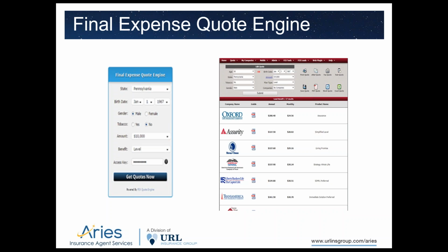I also do not recommend that you share the quote engine with your clients. There isn't a final expense quote engine on a website, so the client's really not able to shop you like they can for term insurance. So just something to think about there. But it's really just a tool to help you get quotes quicker and to zero in on the carriers that you are contracted with.